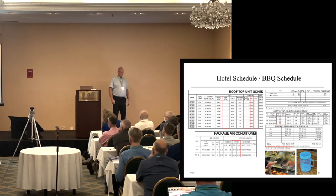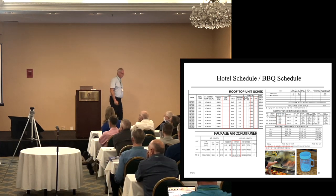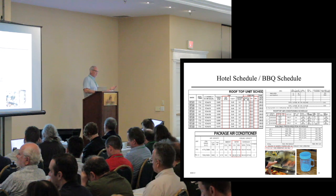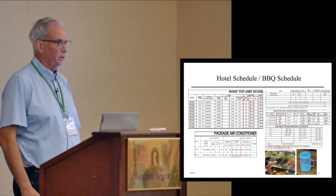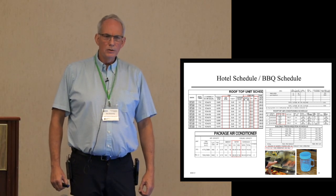Is that a design? I would argue that's not even a design yet. This is a starting point. Okay, what about his entering conditions? If he doesn't know how much outside air he's putting in, how do you calculate what your air conditioning coil entering conditions are? He doesn't know either. And this one kills me. He doesn't even know what his leaving conditions are.